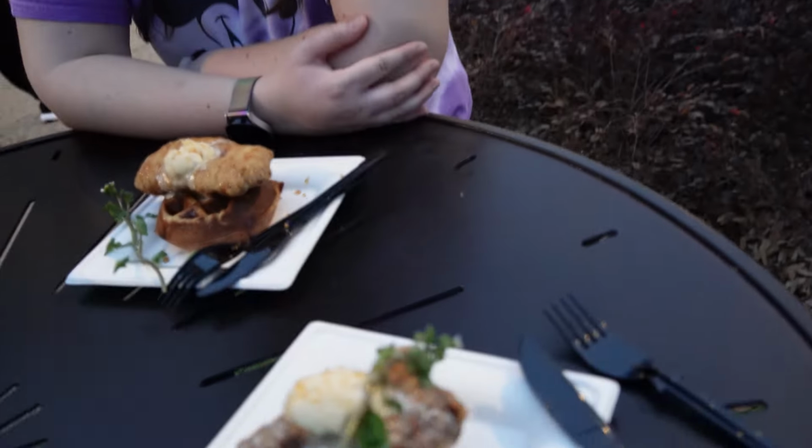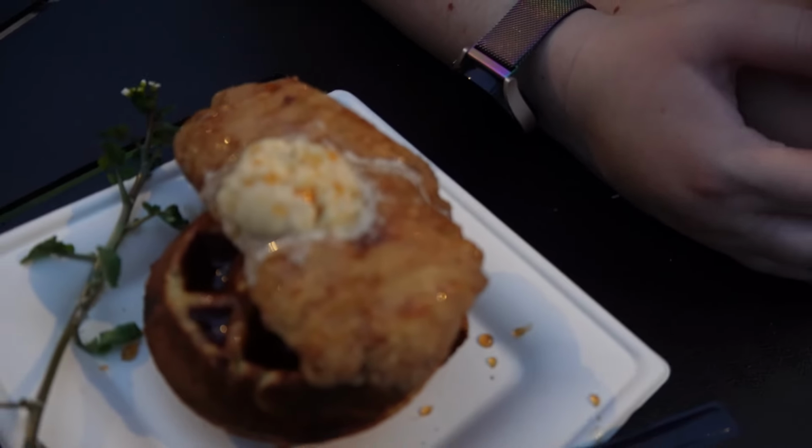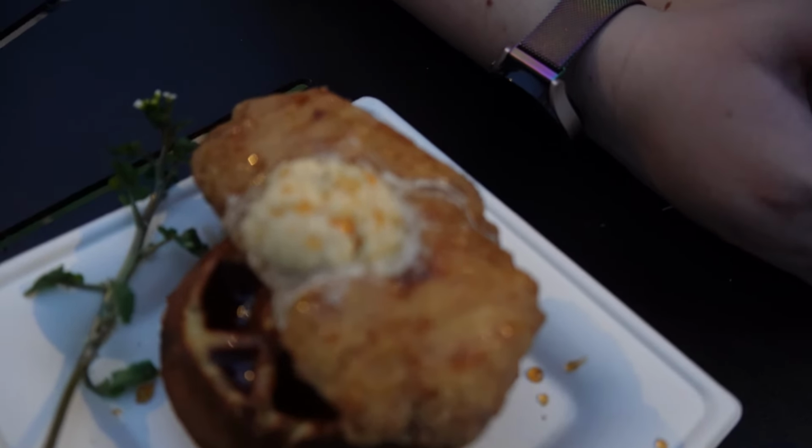So what Brenna got for both of us is the chicken and waffles. This is the crispy chicken and a honey sweet cornbread waffle with whipped honey butter and spicy honey. I like that your chicken looks like a little flower. Oh, thank you. It's on purpose. But the honey is just drizzling off of it. I don't know, it looks kind of like a fish face.